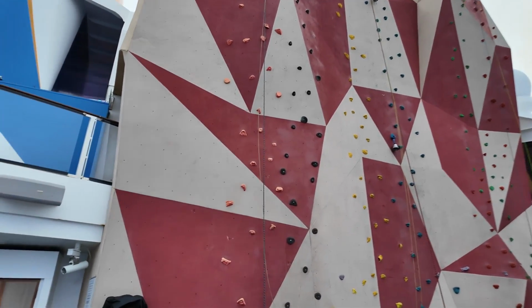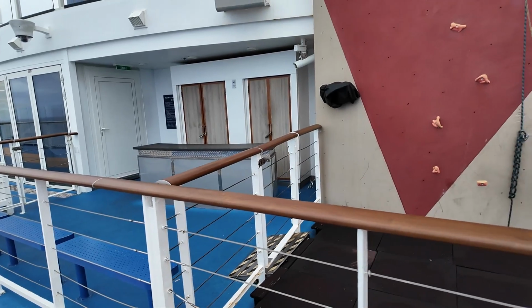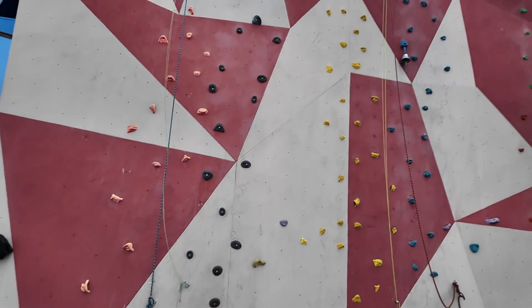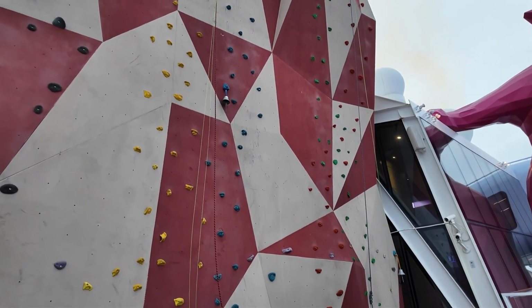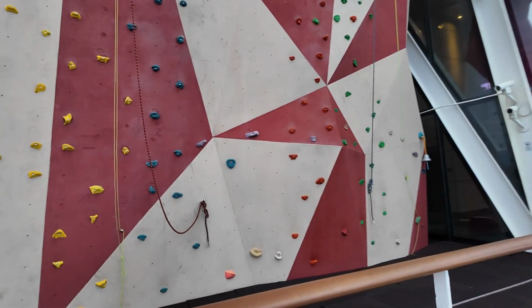So when it's in operation, over here is where you get your harness. They check you out for safety, they get you all hooked up, and you have a few different tracks of varying difficulties. And then you try to ring the bell up top, and then you come on down. Pretty nifty. Rock climbing wall can be a lot of fun, but I am going to try to duck in here to the SeaPlex. I'm not sure how busy it is, so we'll see how much I can show you.